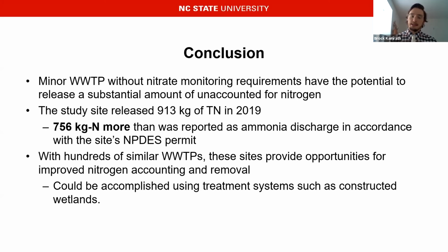what you would see. And with hundreds of similar wastewater treatment plants, these sites may provide a unique opportunity for both improved nitrogen accounting in North Carolina, but also maybe improved nitrogen removal in North Carolina, which could be accomplished through low impact treatment systems such as constructed wetlands.